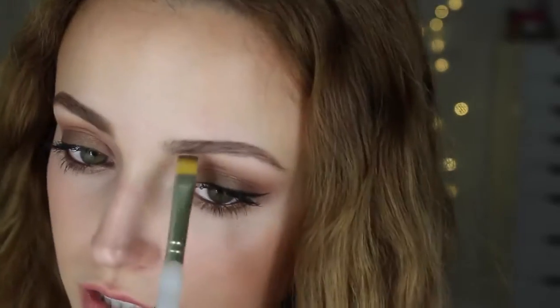It's amazing. Okay, so this step really is easy. I'm basically doing the exact same thing I did with the Anastasia brow wiz, and I'm just gonna set it with the eyeshadow.